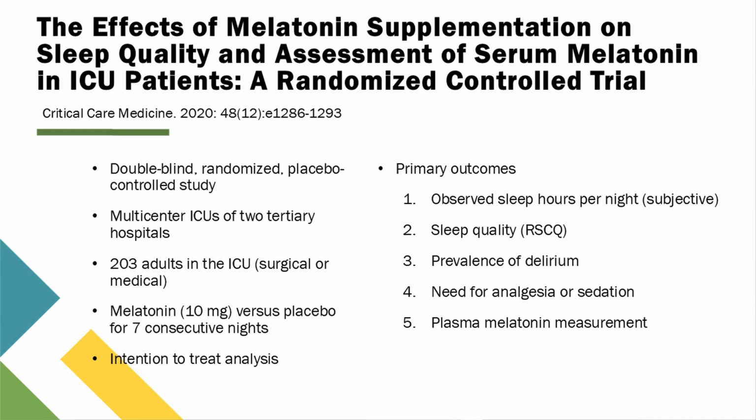My last paper is a randomized controlled trial, and this is looking at melatonin supplementation and sleep quality and serum melatonin concentrations in ICU patients. Of note, as it says, this was 7 consecutive nights of 10 milligrams of melatonin. Some of these patients were discharged from the ICU prior to 7 nights, so their trial was continued on the wards. And this was also double-blind, randomized, placebo-controlled, over 200 people, done by an intention to treat analysis, so people that stopped taking melatonin for various reasons were still included.